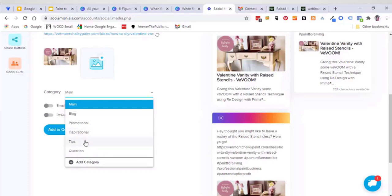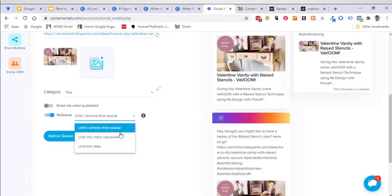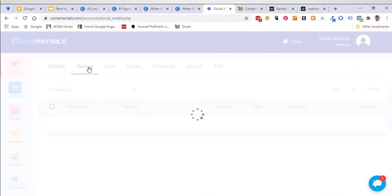So for this one, I'm going to call it tips. And I can re-queue this, which means I add it to queue and it repeats either until I remove it from the queue, or until a certain number of times it's aired, and then I just simply click add to queue. And then I can see all of the posts that I'm putting in right here from the queue.